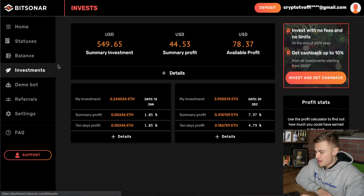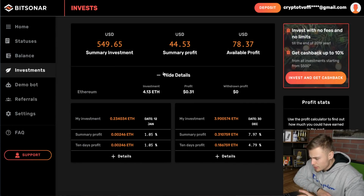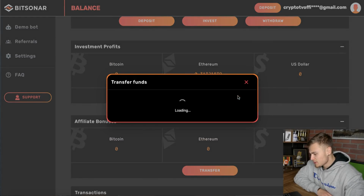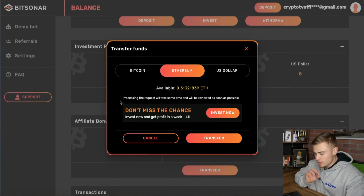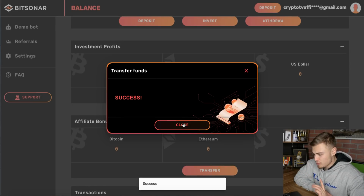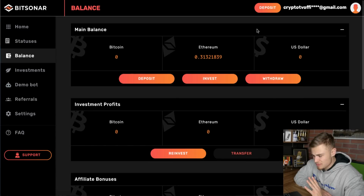It's been a couple of days now that we've been using Sonar with this 500 deposit, and as you guys know, we're going to be testing out whether or not I'll be able to, at the end of my investment, withdraw my original $500 deposit, if it will still be available, as well as being able to withdraw my profits after that. So as you guys can see here, you can see my balance, and then we have about $78 available and a summary profit of $44. And I was able to withdraw the $44 fairly easily. It's as simple as clicking on transfer, and then only on the specific days can you transfer, which was interesting. So yes, there's a withdrawal penalty, but to withdraw your profit, it can only be on specific days, which is about once a week.